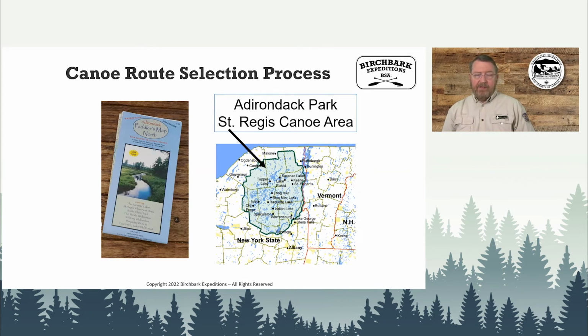And on our website, you can find some suggestions. There's also probably 50 suggested tracks in the paddler's guide, I'm sorry. And we're going to suggest that you spend some time with your crews to look over some of these suggestions and start to narrow it down, get oriented with your map, and then spend some time with your guide and select a route that you would like to do. There's a worksheet in the handbook that you would use to fill that out.